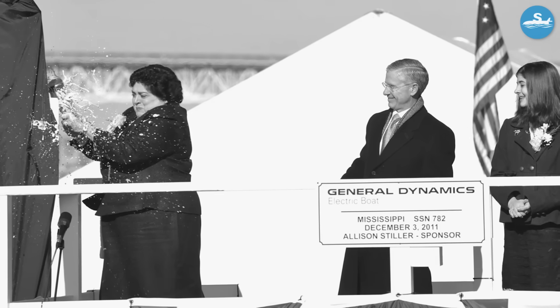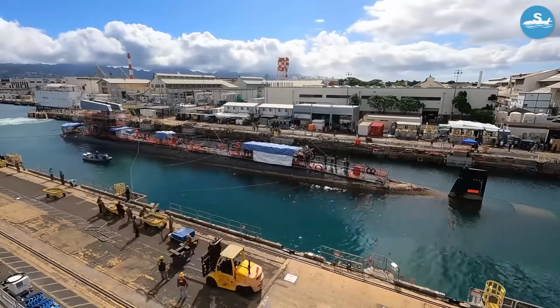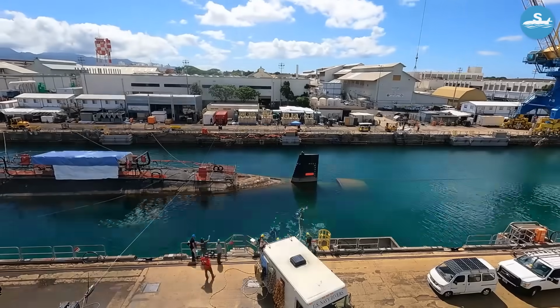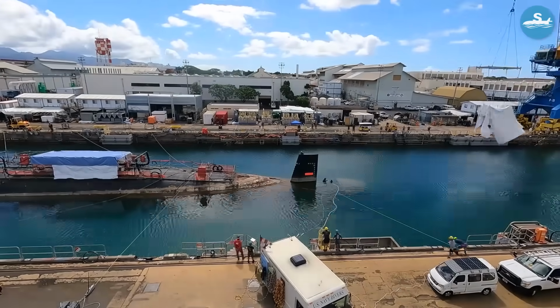Workers take enormous pride in their craft. Building a submarine requires hundreds of specialized skills. Welders who can work in impossible positions. Electricians who understand nuclear systems, painters who can work inside narrow spaces. Each trade contributes essential skills to the final product.